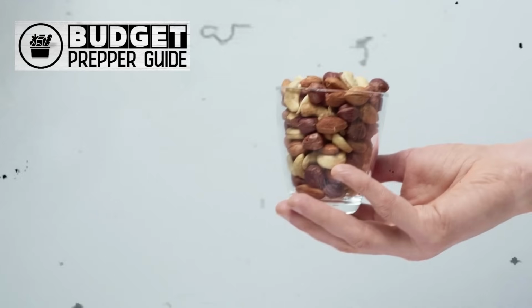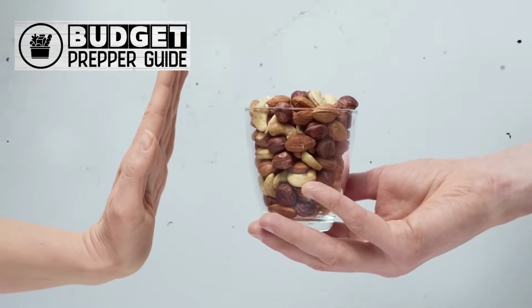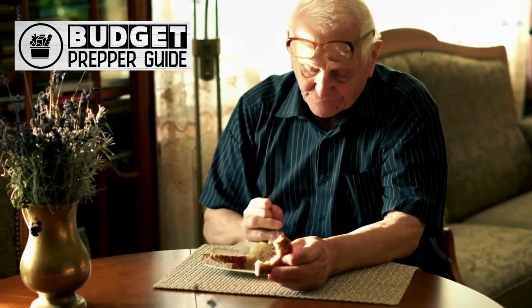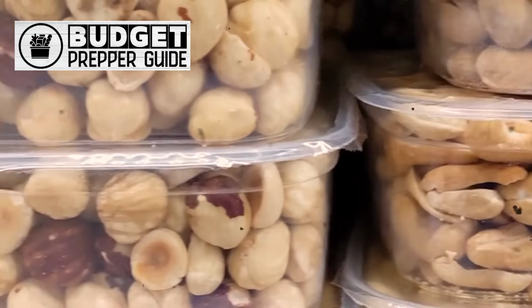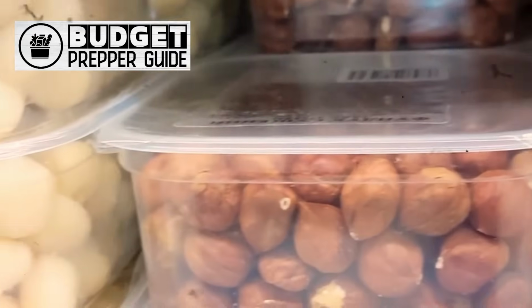Just a small serving can help you feel full, energized, and satisfied, especially when meals are limited or spaced out during an emergency. Seniors especially appreciate how portable and no prep they are. You don't need a fridge, heat, or water. Just pop the lid or open the pouch and you're good to go. Plus, they're easy to store in small containers or resealable bags, which makes portion control simple and helps prevent waste.